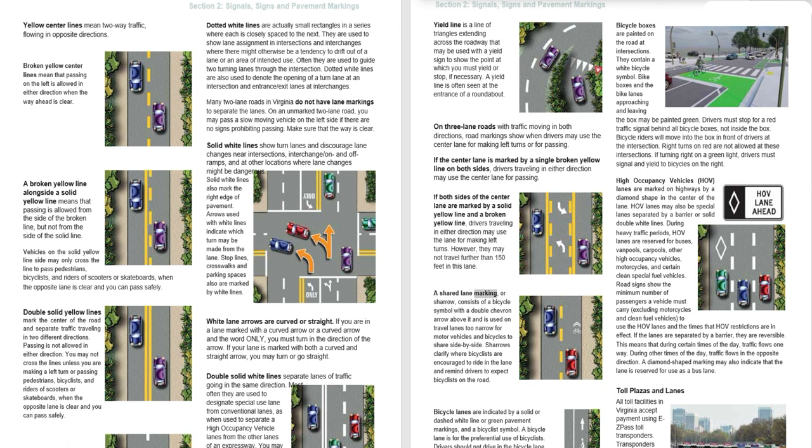A shared lane marking, or SHARROW, consists of a bicycle symbol with a double chevron arrow above it, and is used on travel lanes too narrow for motor vehicles and bicycles to share side by side. SHARROWs clarify where bicyclists are encouraged to ride in the lane and remind drivers to expect bicyclists on the road.